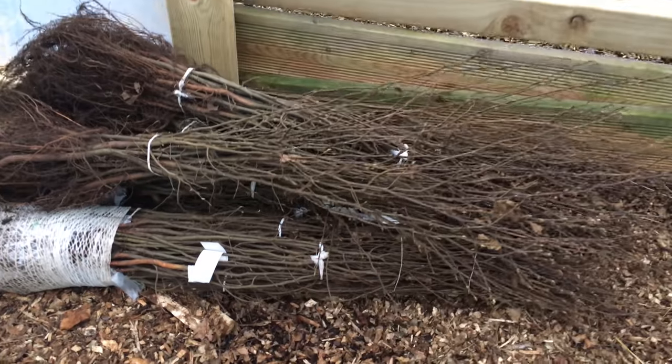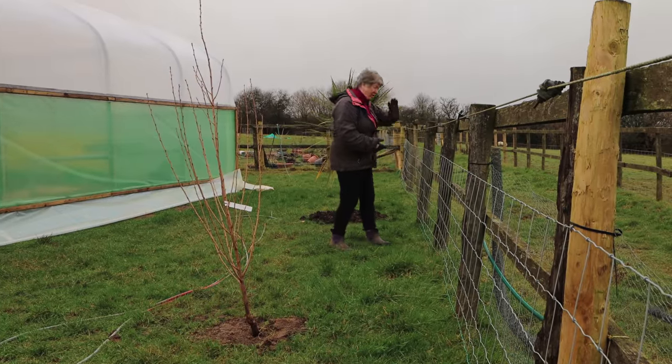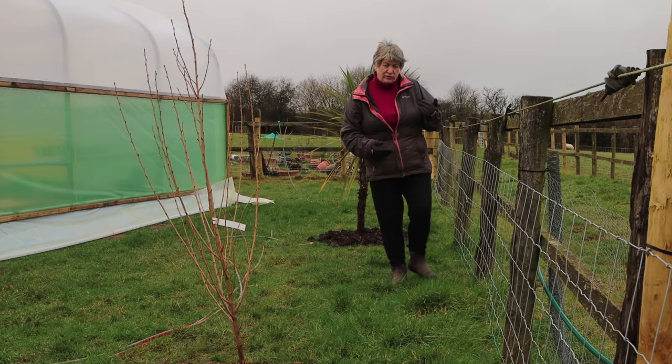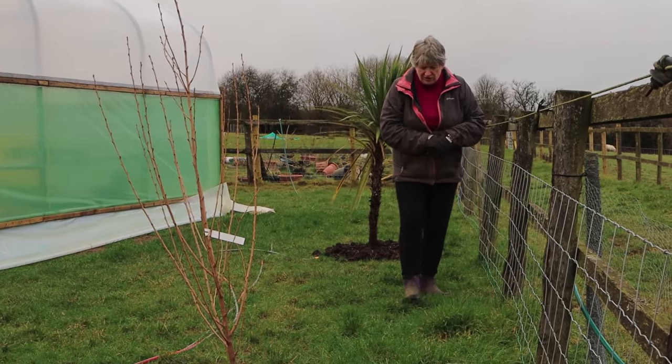Now, I've got some hornbeam plants, and in fact last week I planted along this fence all the way down to the very far end with hornbeam hedging in the food forest. I want to carry that on through here and all the way down through the veg garden as well.